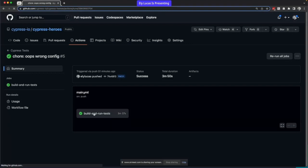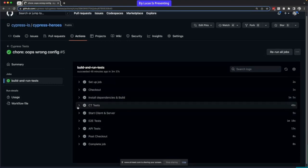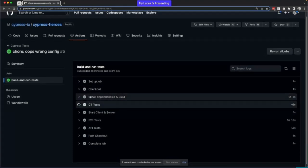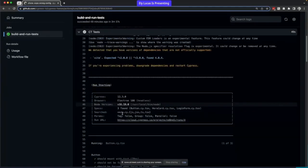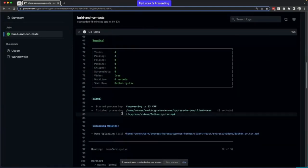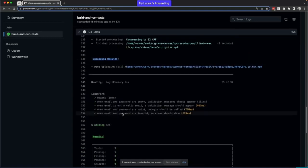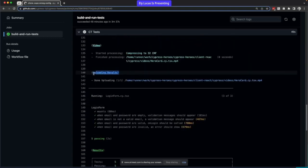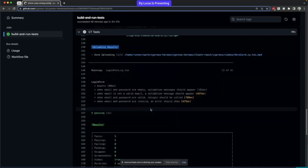We can come in here and take a look at the results for all of them. First we'll look at the component test. That looks like 49 seconds there. Okay, not bad. That's pretty quick. And then we can see the results being uploaded to Cypress Cloud. So we can actually go into Cypress Cloud and watch replays of all these tests that happened.